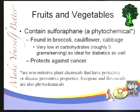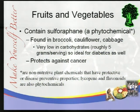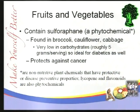Fruits and vegetables also contain sulforaphane. This is a phytochemical, and shown at the bottom, definition of phytochemical. It's a non-nutritive plant chemical that has protective or disease-preventive properties. Lycopene and flavonoids are also phytochemicals that we just covered. Now, sulforaphane is found in broccoli, cauliflower, and cabbage. These particular vegetables are very low in carbohydrates, roughly only 5 grams per serving. So this is ideal for diabetics as well. And it helps protect against cancer.